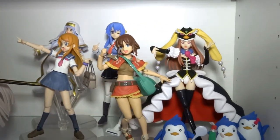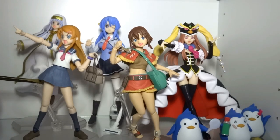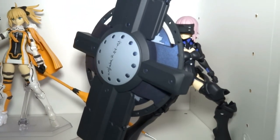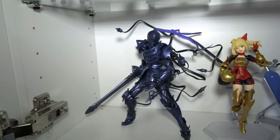As I move on to a bunch of random anime figures, which I honestly don't remember the name. I think one is Oraimu, but yeah. Other than that, there's Penguins! It's pretty cool. Mashu Kiri Daito in the armored version. The Racing Girls. And the good old Lancelot Berserker.